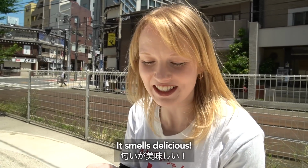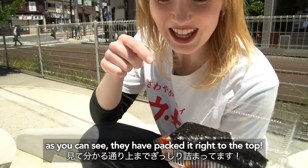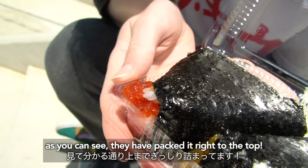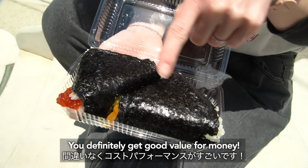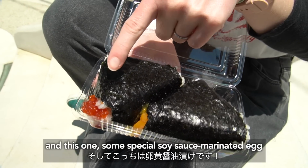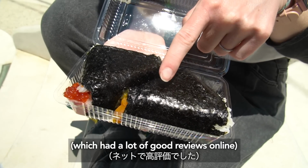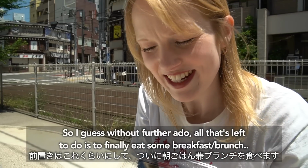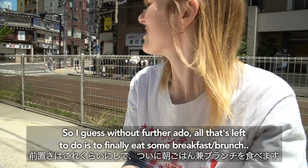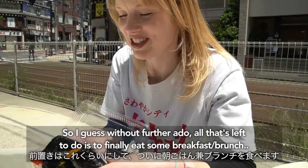Smells delicious. So I'm a little bit worried that this is going to make a huge mess. As you can see, they have packed it right to the top. You definitely get good value for money. So we have Sujiko. And this one, some special soy sauce marinated egg, which had a lot of good reviews online. So I guess without further ado, all that's left to do is to finally eat some breakfast slash brunch.